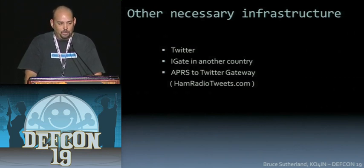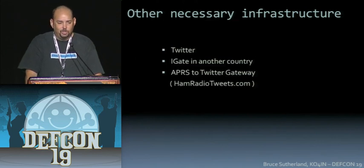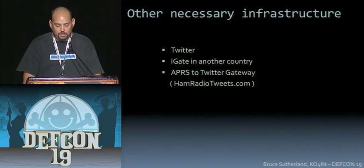And so when I was preparing this talk, I went looking for APRS to Twitter gateways, and I found two, but neither of them worked. They had websites and everything explaining what to do, but I couldn't get them to work at all. So basically I wrote my own. And you can read about that at hamradiotweets.com. Also, the Twitter account is hamradiotweets, at hamradiotweets.